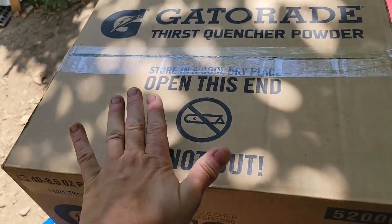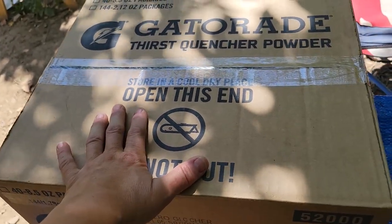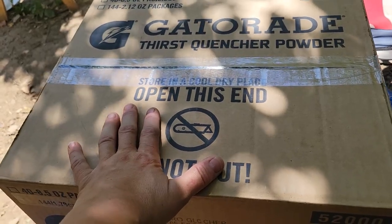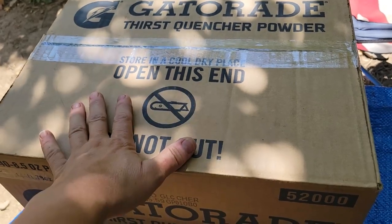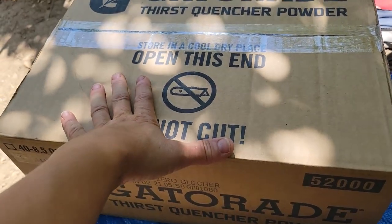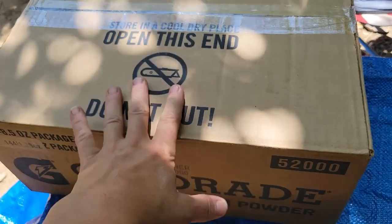And Scott wanted to get this because he is working out in the heat a lot, and he's gotten dehydrated a couple of times and not felt well. So this will help him stay hydrated with all the electrolytes that he needs while he's doing all that physical labor outside. This whole box was $10, which is an incredible deal.